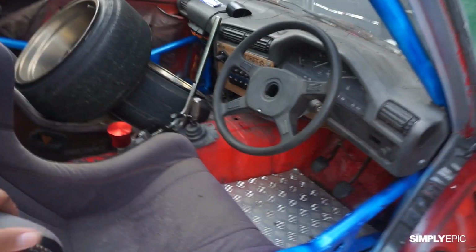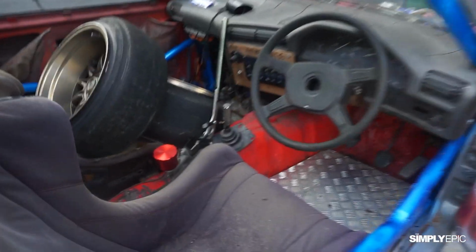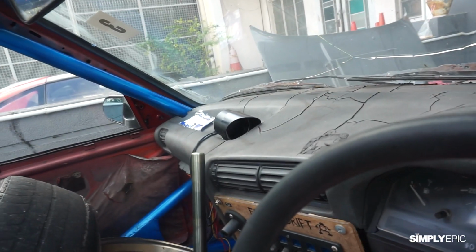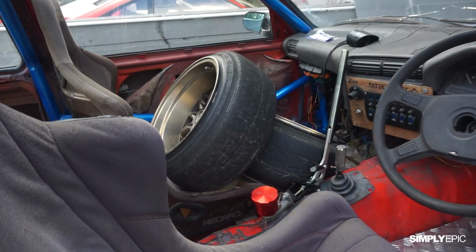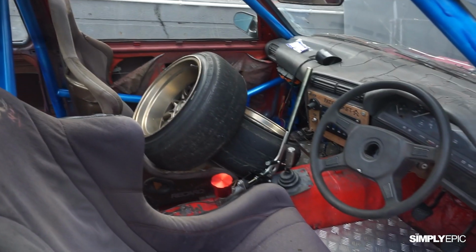Well guys, give me some time to actually figure out what's what. It's definitely gonna take some time, and definitely gonna take some help figuring out everything. But yeah, that's basically everything in the interior. I haven't seen what meter that is, but I believe it's a water temp. Alright, so I guess that is all for the interior part. Now let's head on to the back.